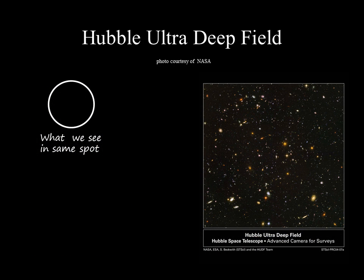This is the Hubble Ultra Deep Field image. It was taken in an area of the sky that would look like this to us. About 10,000 galaxies were found within it, some as far as 13 billion light years away. This image encompasses such a small area in the sky, it would require 12,700,000 of them to cover the celestial sphere around us.